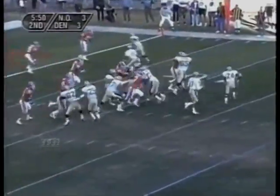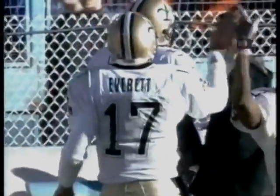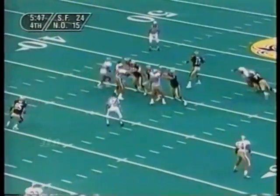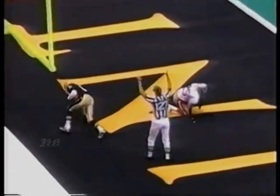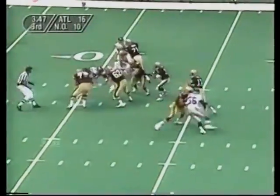But Jim Everett's had a real nice year. That was Brad Muster with the candlestick, and then it's Everett to Michael. So under 6 minutes ago, the Saints alive, even though they need 2 scores. Everett, Michael Haynes, 28 yards. Saints now within 2. 10 Atlanta in the 3rd. Saints driving. Everett, great game.